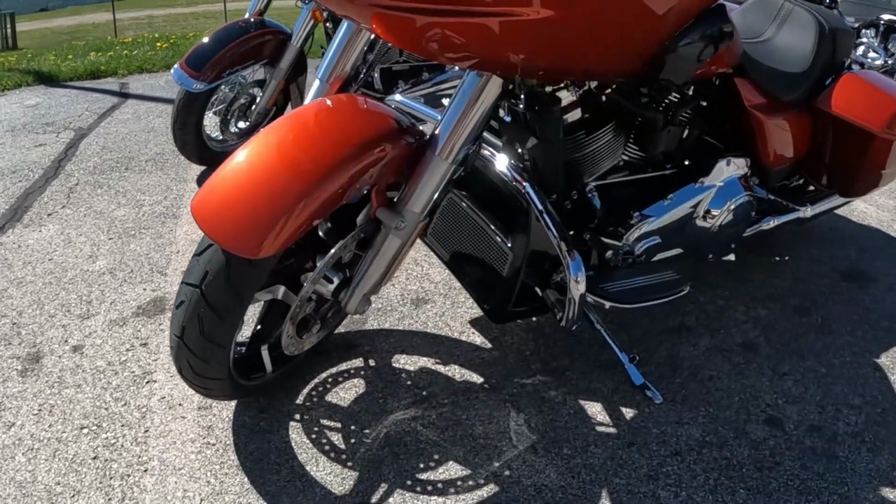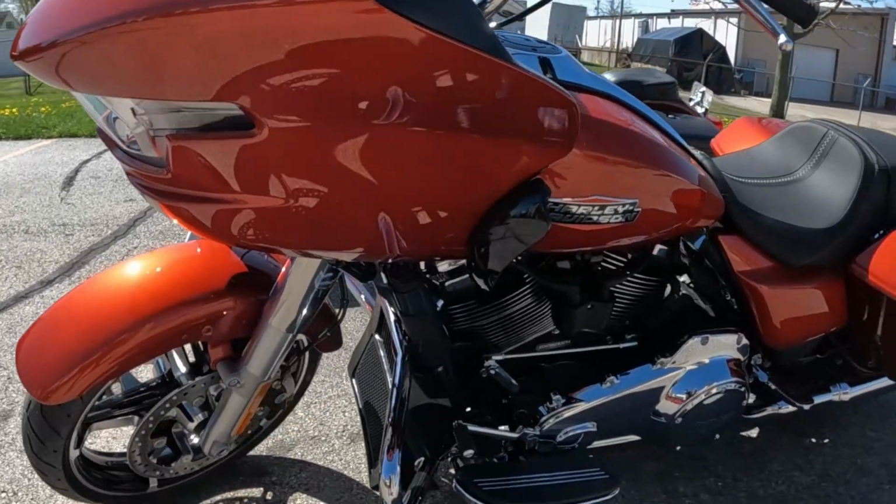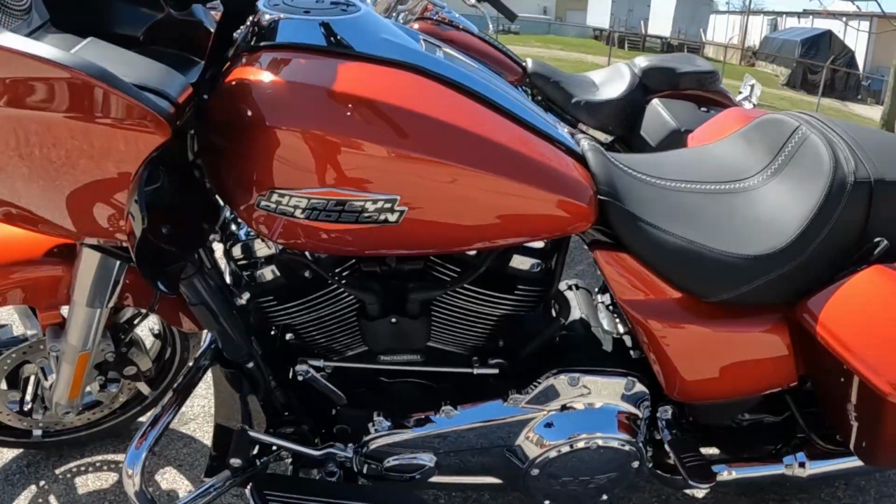Alright, 2024 Whiskey Fire Road Glide. Out in the sun, get a good look at this thing.